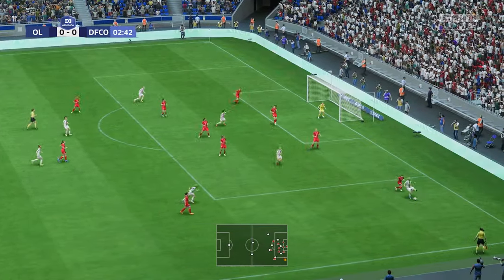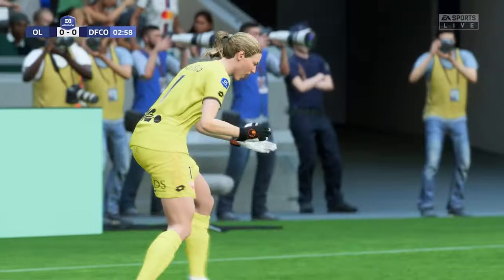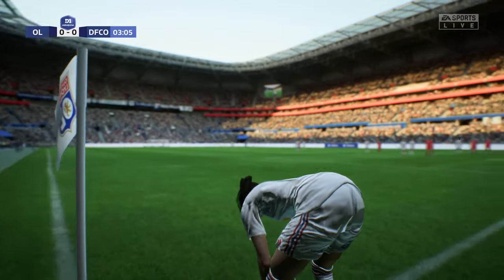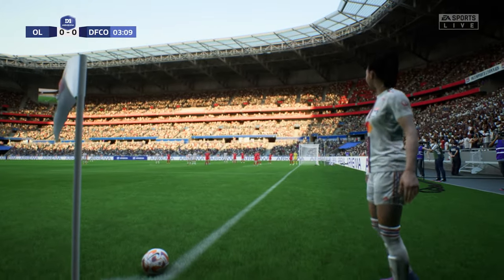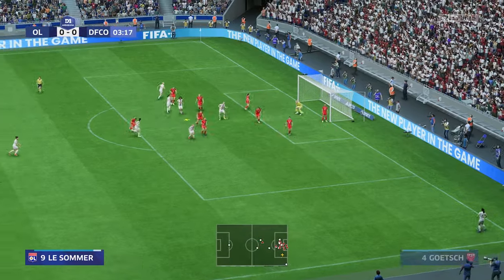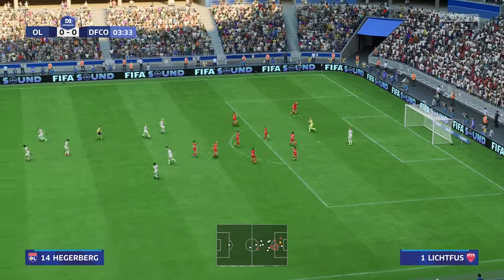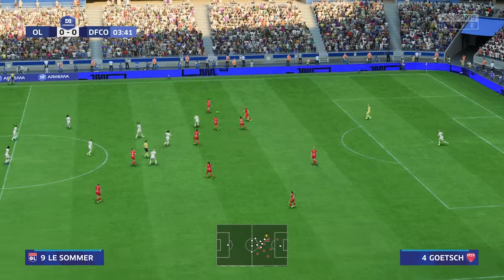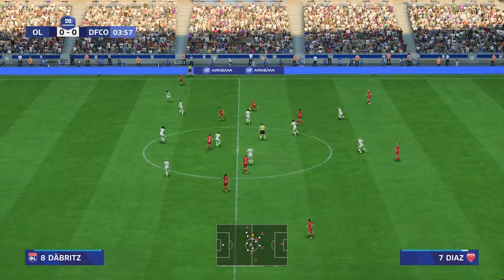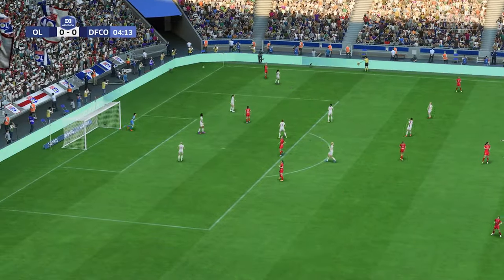Trying to really get at the opposition here. Oh, commanding goalkeeping. Trying to deliver it accurately. Not all that convincing defensively. Simple save, really. Maria Diaz. Not showing good vision. Making progress. And the referee has given them a corner.